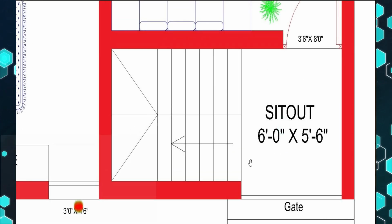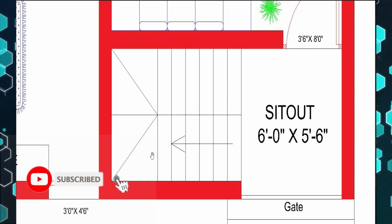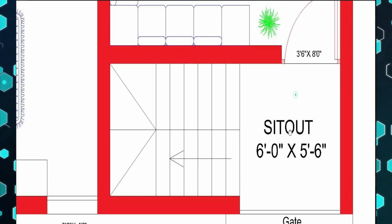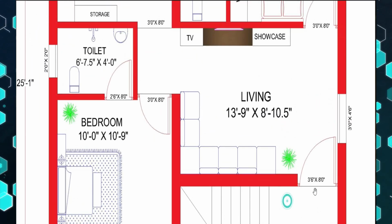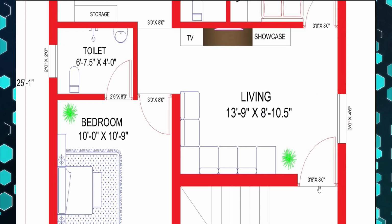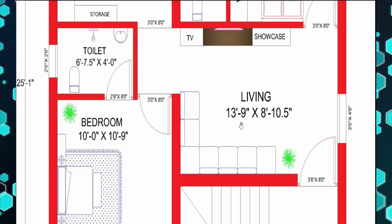Today, we're going to explore a 2BHK home plan. A 2BHK, or 2-bedroom, 2-bathroom home, is a popular choice for families and individuals seeking a comfortable and functional living space. Overview of the plan. Let's take a look at the basic layout of this 2BHK.